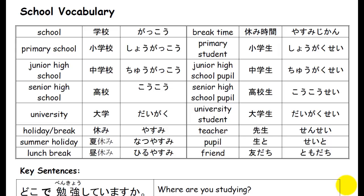In this video tutorial, we're going to have a look at school vocabulary. Now, most of these words you've learnt before in Unit 1, but there are one or two new ones, so let's just go through it and see what we've got. First of all, we've got school. The generic term for school, any kind of school, is called a gakko.